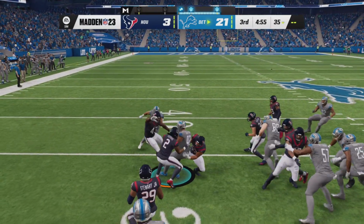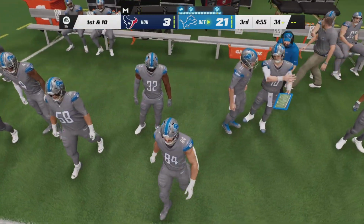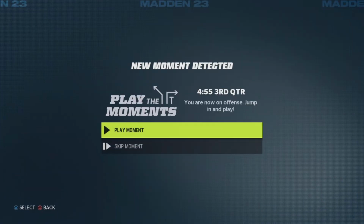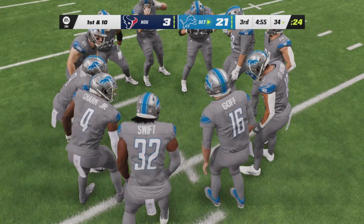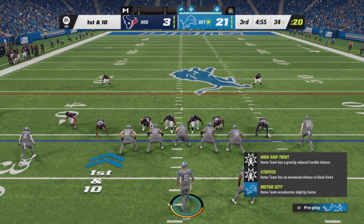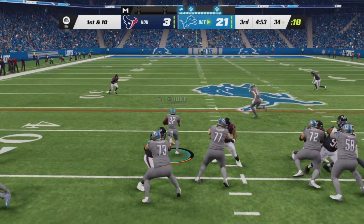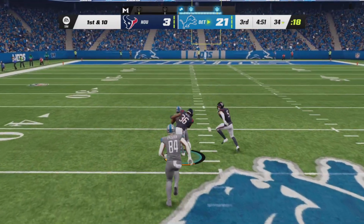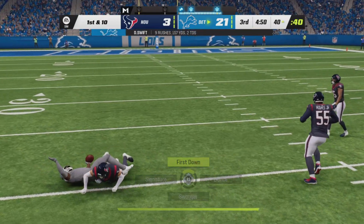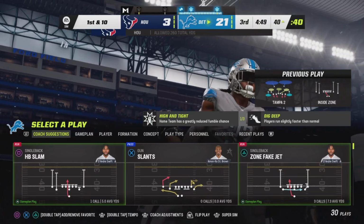Well, a good-looking return set up here. And all in all, a pretty solid return. Nearly got it to the third. At the 34. Third quarter starts with a run from Swift. And so room to roam now. And they've got it well across midfield, down to the 40 before it's all said and done.